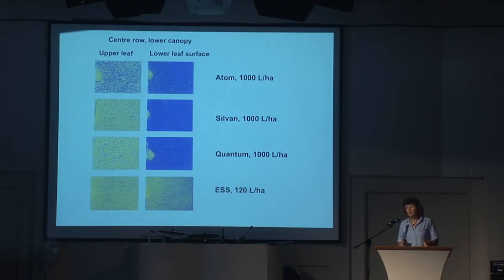Now, we did an awful lot of monitoring with water-sensitive papers. Water-sensitive papers tell you a different thing to quantitative deposits. Quantitative deposits are far more accurate in the sense that far more replication, much more robustness around the results we've got. But what I did was I went through all the water-sensitive papers, and I went to the centre row, the lower canopy, which is the easiest place that you can impact spray on. And we pinned water-sensitive papers all the way through in all the zones.